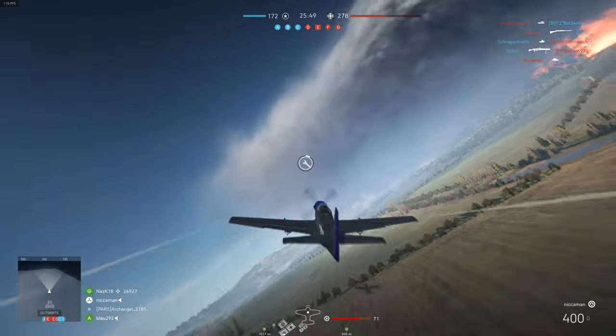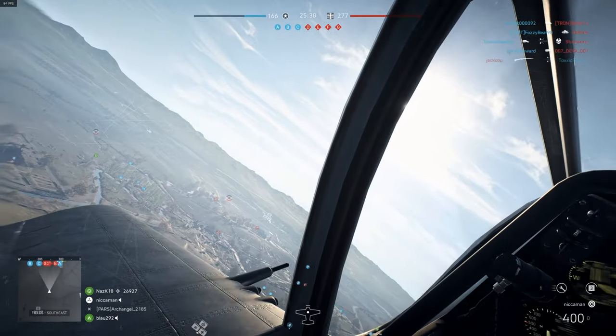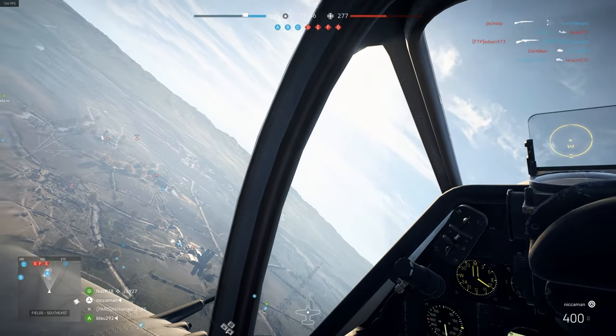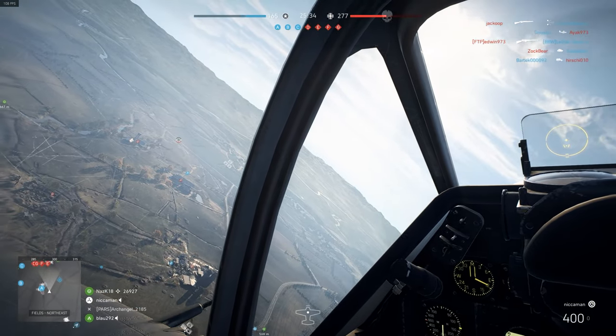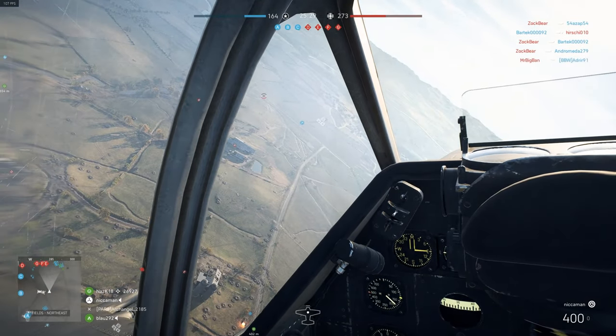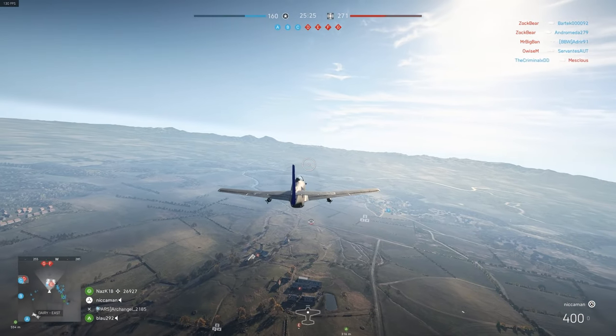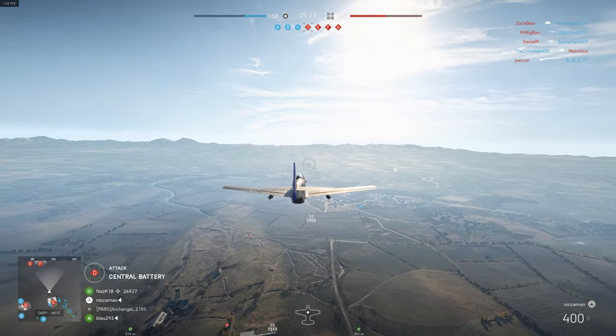Now is my time to shine. Let's get max repairs, all good. Let's climb, get ready for this fight. Where are you, BF109? I saw you in the air earlier. There you are. Here we go. Now, with all the Fliegerfaust on the ground, this is going to be a real challenge. But let's try and stay high just so we can sort of lure him to this altitude.